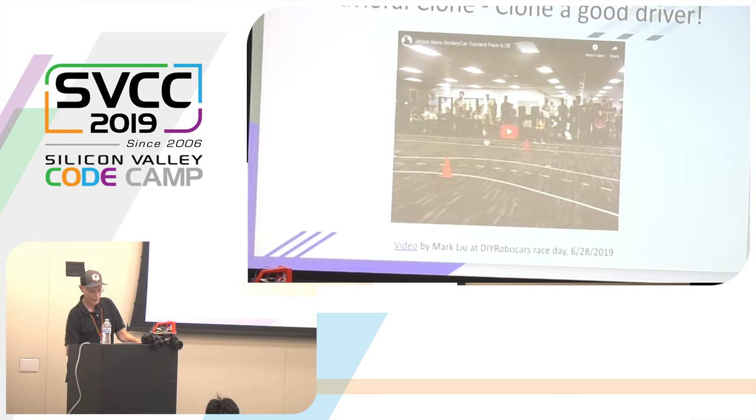but here's what a real car does. This is also a donkey car, same software stack, custom built car, and Mark here also races RCs. So when he behavioral clones, he clones the behavior of a really good RC racer. Plus, he knows how to build a nice car. So here's what it looked like when his car went.